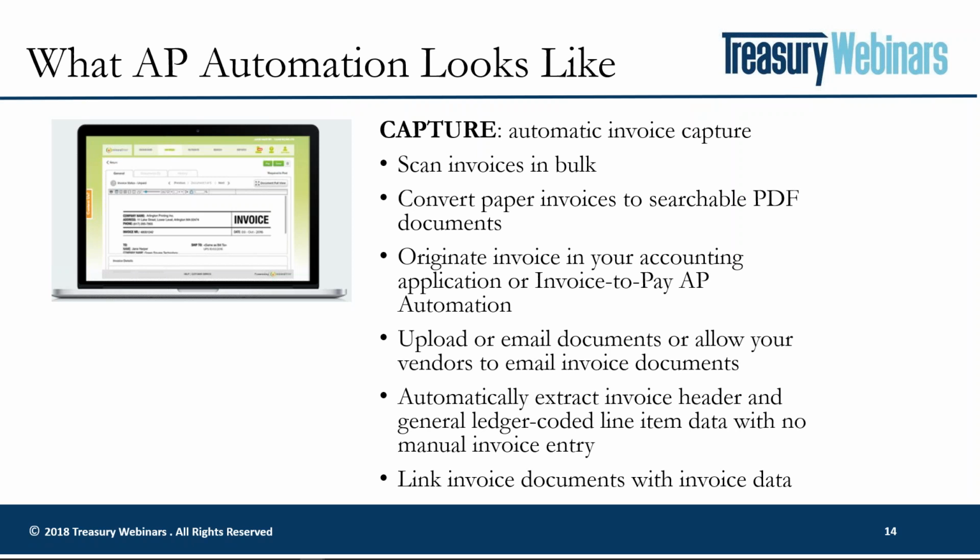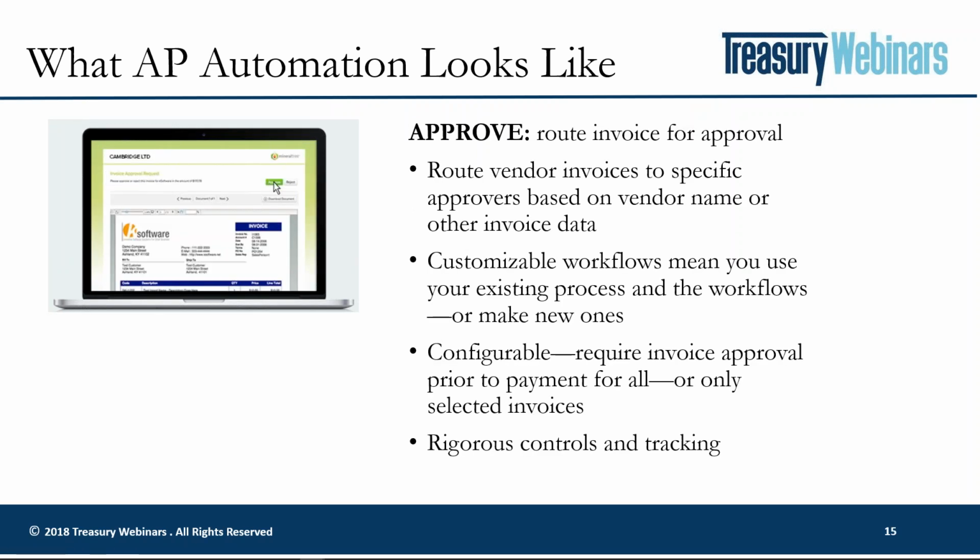Part of this process is, if your suppliers aren't familiar with electronic exchange of information, that's somewhere where having that good relationship can help, because that can really impact the cost of processing an invoice and also the opportunity to negotiate and take those discounts, because that really impacts how long it can take you to pay. And then this is extraction. You want to be able to extract the header and GL coded line item. You want to avoid manual invoice entry, and then you want to link invoice documents with invoice data, create that audit trail. So step 1 is capture, and then we have approve.